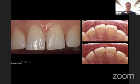Why did I use ceramic? Just for the longevity. Could have used composite, but that composite will wear. I think there's something in the science that would also say that composite can sometimes wear lower incisors more than porcelain can. So your porcelain does have to be very, very highly polished.